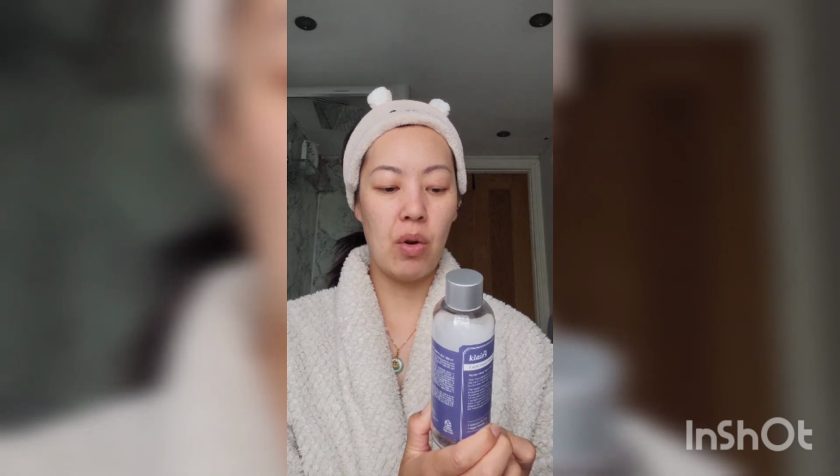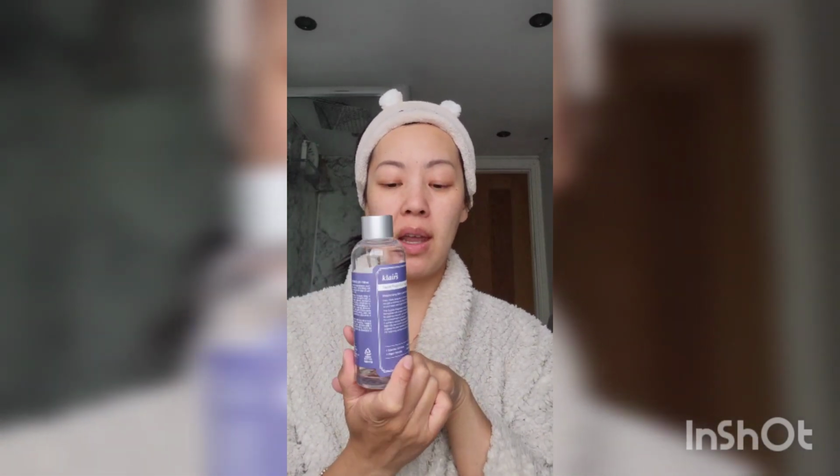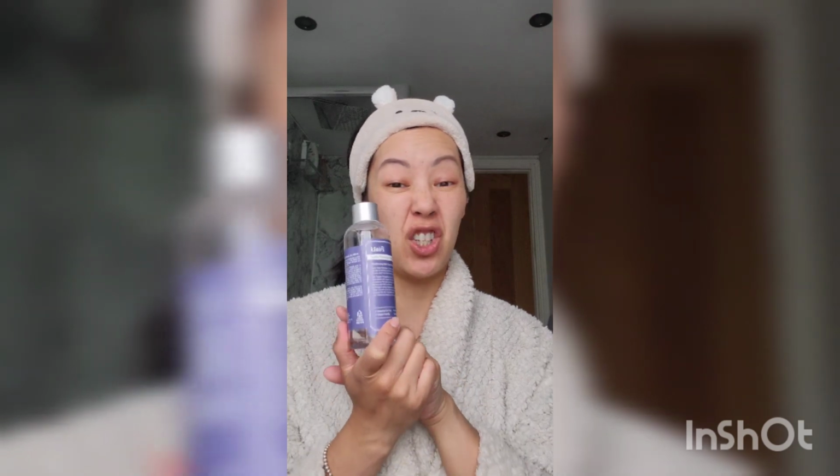I also find that using your hand rather than a cotton pad uses less product, and also when you pat it on, it just absorbs better into the skin. So that would be the technique that I use, and that's the technique that it tells you to use on the directions, which I think is good.